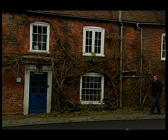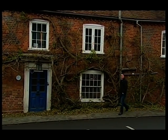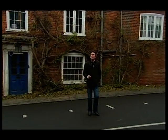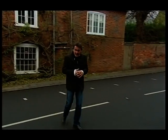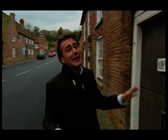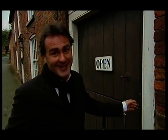The word Aldermaston generally brings to mind a nuclear research site, doesn't it? Well, I can promise you, we've come here on a much more gentle pursuit. I've come to visit one of the country's foremost studio potteries, and if you're passionate about your pots, you're going to love what's inside here.